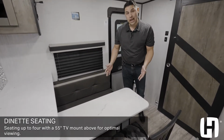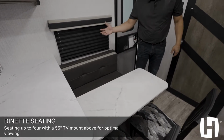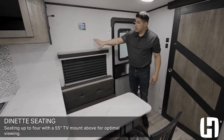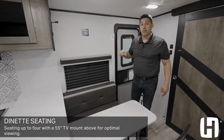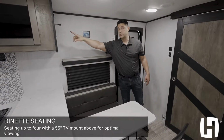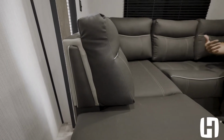It's going to seat and accommodate up to 4 adults comfortably. You have this nice window here that will give you natural light in the mornings, as well as this window will open to give you a natural cross breeze so you don't have to rely on that AC. Directly above the window is where you're going to find your mount for the TV prep, and as you can tell by the label, a 55-inch TV will fit in this area. Also, this is where your entertainment center is going to be relative to your radio that will have pass-through HDMI and USB as well.